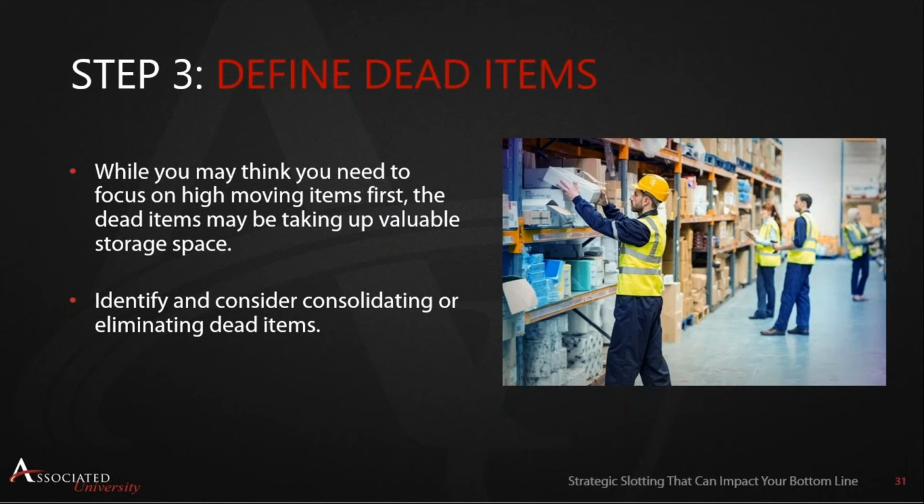Again, this is where you should look to utilize your team. They know where the dead product is, they walk by it or drive by it every day. Challenge your team to provide suggestions for process improvement. Ask them to look for empty space or dead items as part of a potential initiative.